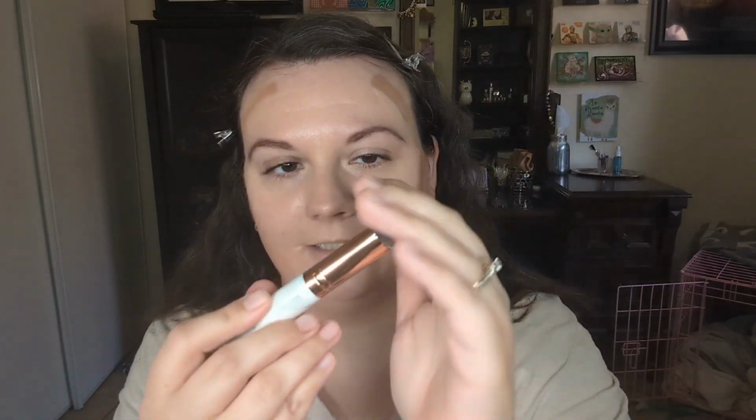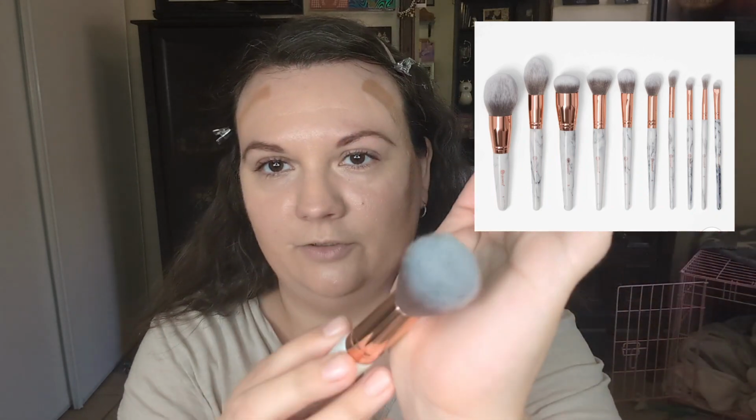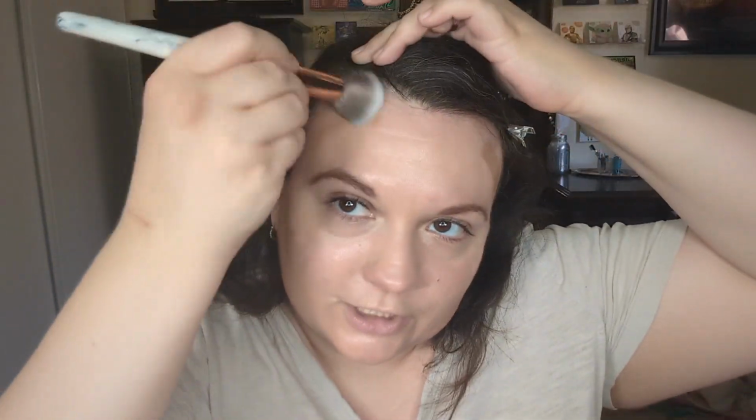And I like this formula because it gives me time to work it in. Some formulas aren't like that. Some formulas you have to do one section at a time, because they'll set really fast. But this one gives you time. So then I take this kind of brush. It's like a kabuki brush, and this is one I got in the same BH Cosmetics brush set, where I got this one. This is a little bit bigger, slightly. I mean, you can kind of see the size of it. And then I just blend it in with this. And this is a part where a lot of people use sponges, so you could do that as well. And yeah, just brush it in, buff it in.